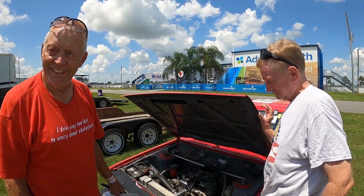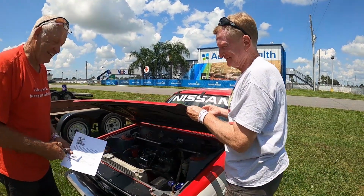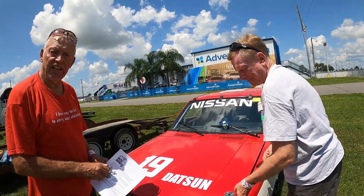A 671 blower probably costs more than this whole motor does. Yeah, absolutely. So that's awesome. It's awesome, guys. I appreciate it so much. Okay. So thanks.